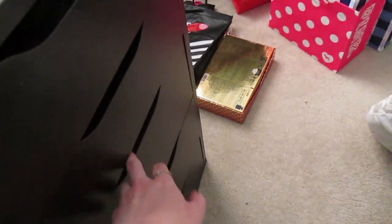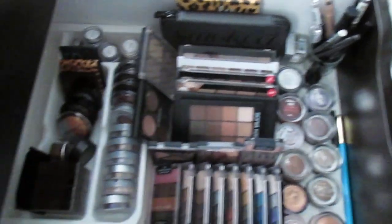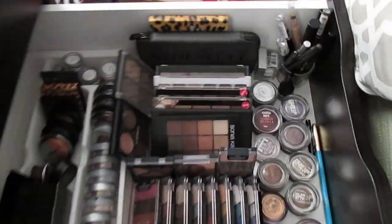Then the next drawer is all eye products, and I was able to condense all of my eye products into one drawer, and it used to be two, so I'm really happy about that. So this is what it looks like now. I used to have it in this jewelry organizer, but it didn't really work having everything in here.